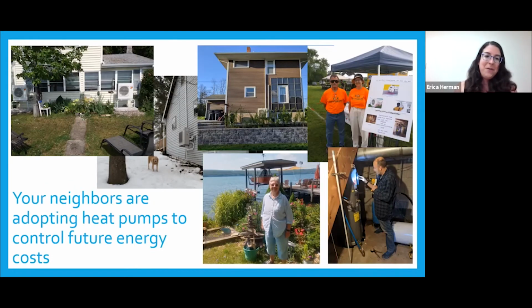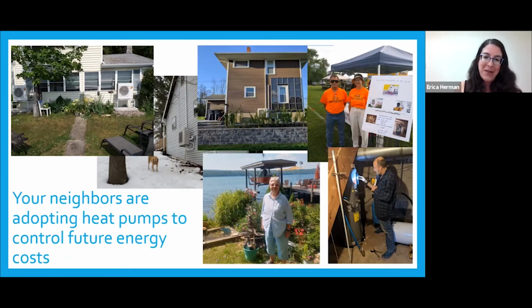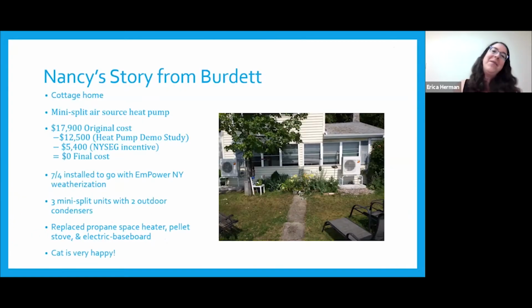Okay, so your neighbors, whether you believe it or not, have actually been adopting heat pumps to help with their energy costs. We have quite a collection here. I couldn't fit everyone on the screen. I'm sure there's much more to come. Nancy, I'll actually flip back. Nancy is the one here standing with her garden. Nancy is from Burdett over in Schuyler, and she has a cottage home, and her husband, that is their primary residence. They actually got a mini split air source heat pump.